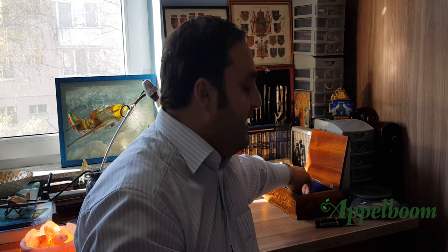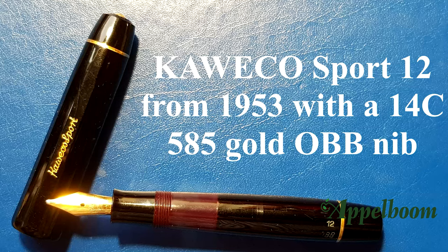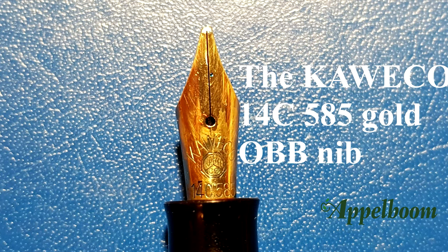I discovered a little beauty. This is a beautiful Kaweco Sport 12 with a beautiful oblique double broad nib, a gold nib. Also from the beginning of the 1950s. So you might recognize a pattern here. Yes, the top 3 fountain pens in my collections are German fountain pens with a beautiful opal nib, a gold nib, with a piston filling mechanism and an open window. And they are manufactured in the 1950s, especially early 1950s. So these are my 3 favorite fountain pens, my classic German fountain pens.